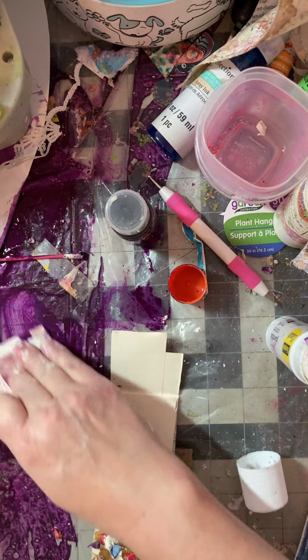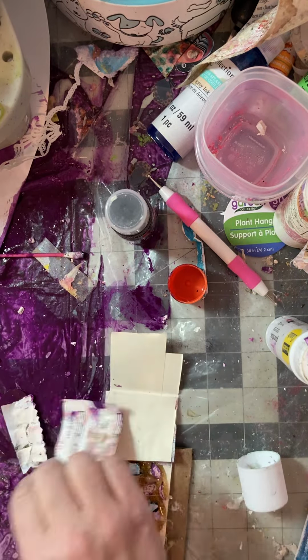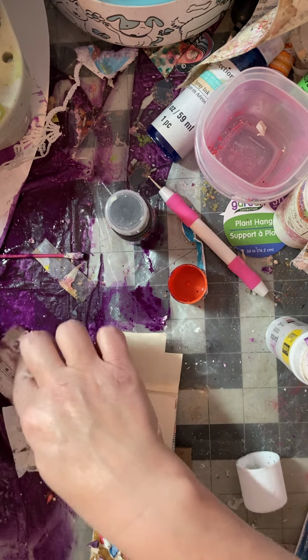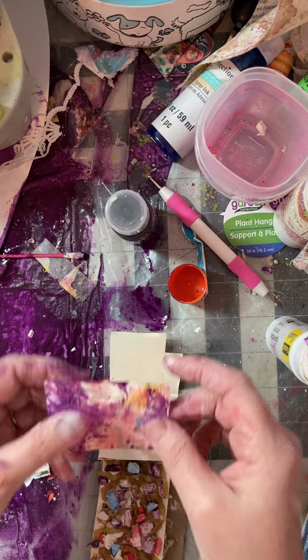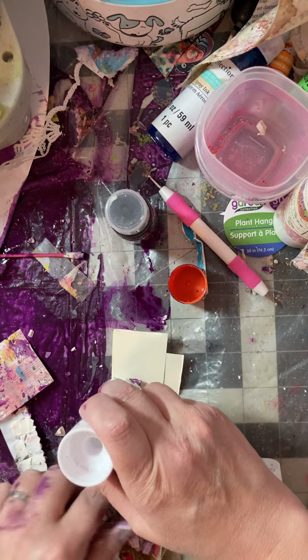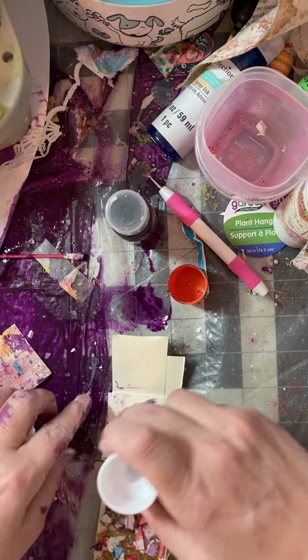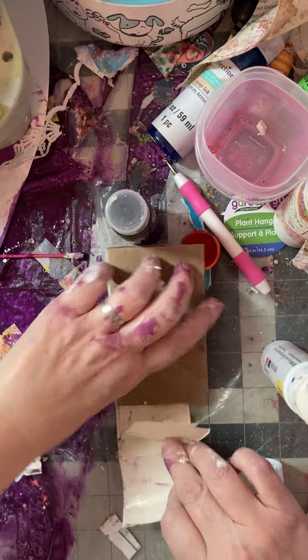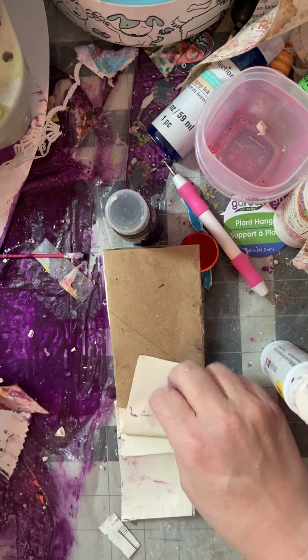Oh, did it go under the mat? Oh, that would be bad. If it's on my real mat, I'm gonna be mad. It is. Oh. Well, that's definitely going to force me to clean my desk, isn't it? Because it's on my actual mat and stuff. On the plastic, it seeped underneath. And I don't want to ruin my craft mat. My cutting mat.